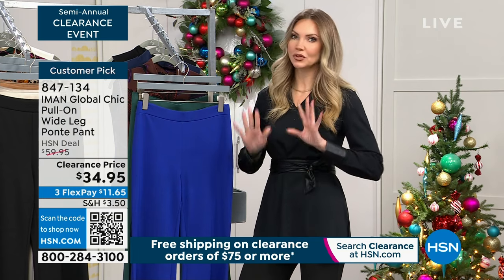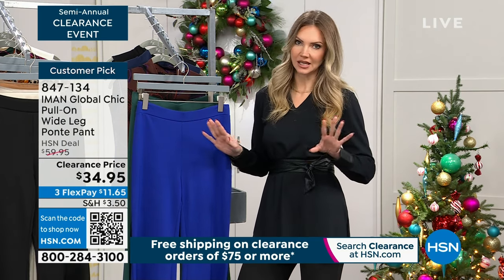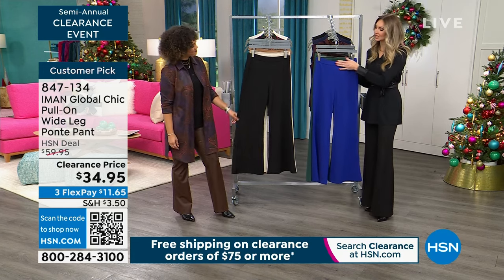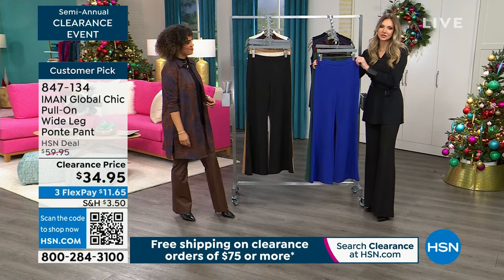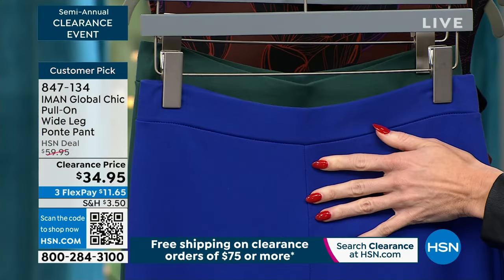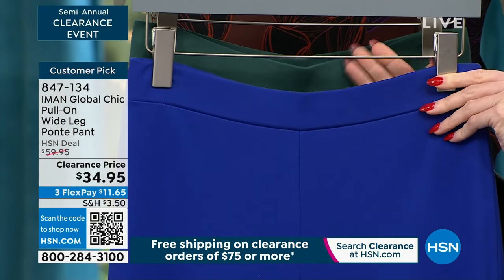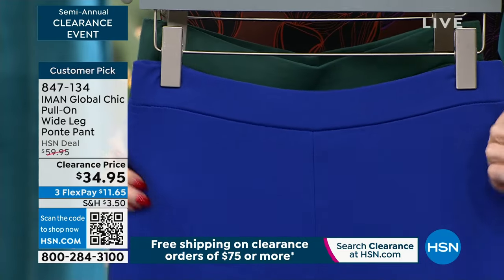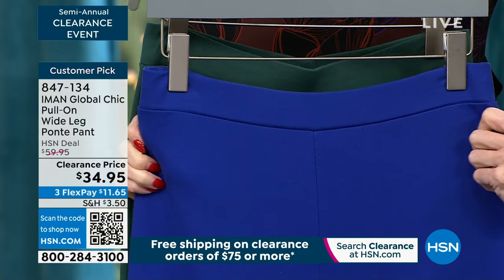I mean, if your waistband rolls, you're done. They're in the trash. I can't handle that. So this is always going to stay in place. It's going to keep you nice and snug, and you've got that great flat front. But again, no zippers, no buttons, nothing to fuss with. And I love that it's got great stretch to it. It moves with you, it conforms to your body.